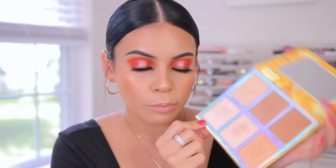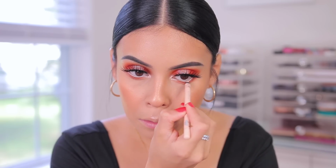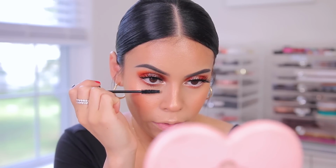And then I'm gonna take the shade Powdered Sugar in the BH palette, and I'm gonna pop that right in the inner corners of my eyes. I feel like that goes really well also with the lid shade that we have going on. So it's gonna add that little extra brightness to the look. And then for the waterline, I'm just going to use the Essence Extreme Lasting Longwear Eye Pencil in the shade Silky Nude, one of my favorite bright nude shades on the waterline. It's gorgeous. And then of course I'm going to hit these lower lashes with some mascara.